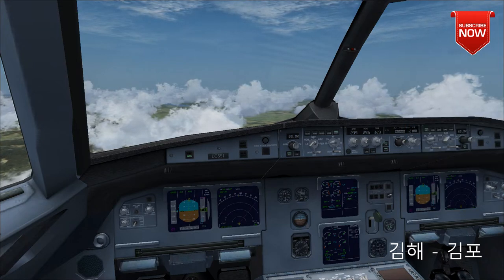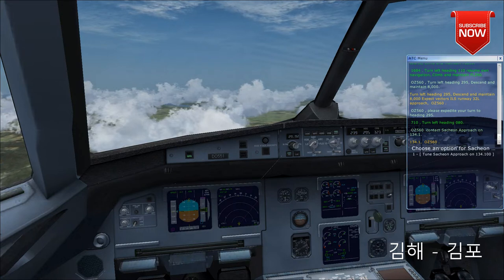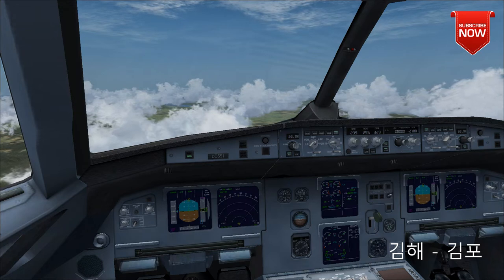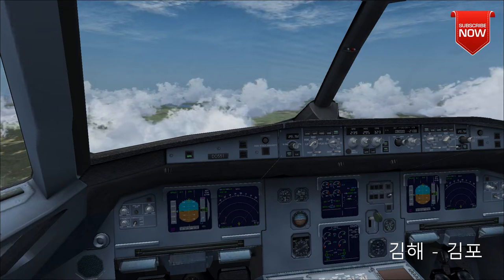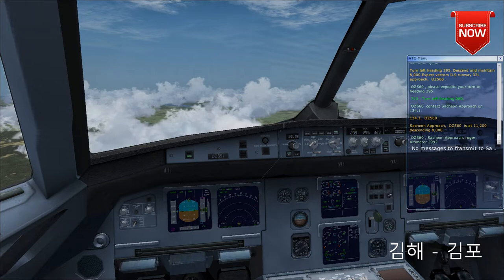134.1, Oscar 0560. Approach, Oscar 0560 is at 11,200, descending 8,000. Oscar 0560, approach, roger, altimeter 2992.